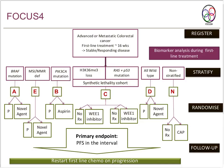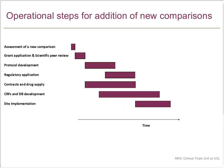Focus 4, on the other hand, is a molecularly stratified, multi-comparison, randomized trial program for patients with colorectal cancer. The trial opened in 2014 with one molecular cohort comparison and one non-stratified comparison, but since opening in 2014, there's been 3 additional molecular cohort comparisons, and there are several others in the pipeline for opening in the near future.